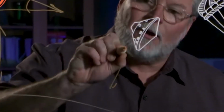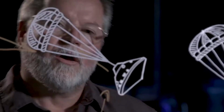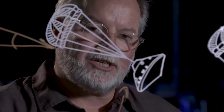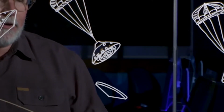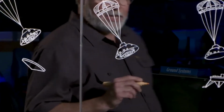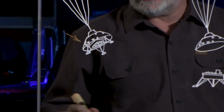At about 10 miles above the surface of Mars, a supersonic parachute is launched out of the back of the vehicle. 15 seconds after the parachute inflates, it's time to get rid of the heat shield. 6 pyrotechnic devices fire simultaneously, allowing the heat shield to fall and tumble away from the vehicle, exposing the lander to the surface of Mars. 10 seconds after the heat shield is dropped, 3 pyrotechnically deployed legs are released and locked for landing.